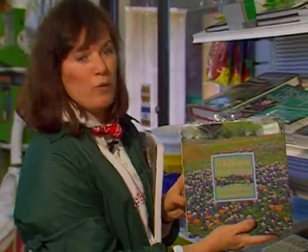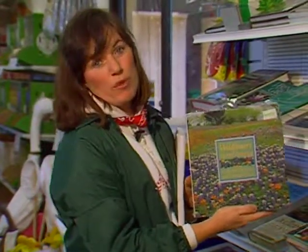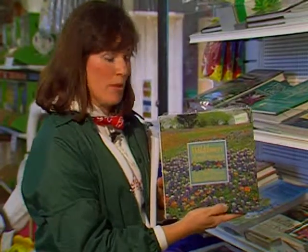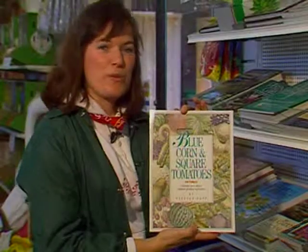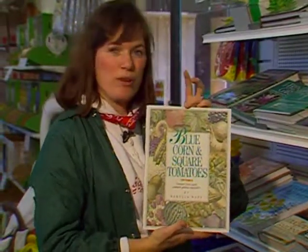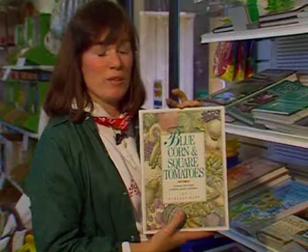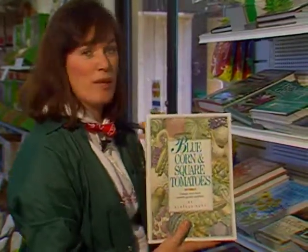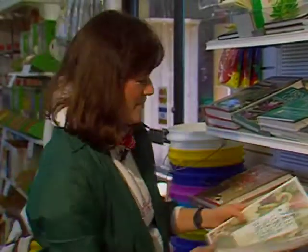Now, Lady Bird Johnson recently has written a book on wildflowers, and there's a lot of increasing interest in wildflowers as we try to develop some more carefree gardens. And this might be a good book for you. Now this book, Blue Corn and Square Tomatoes, has some really interesting lore, some trivia, some interesting history on vegetables. It'd be a good one if you're a gardener that enjoys history and reading about the origins of certain industries in this country having to do with vegetable production.